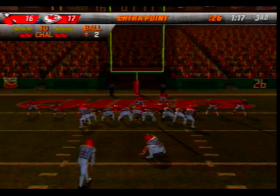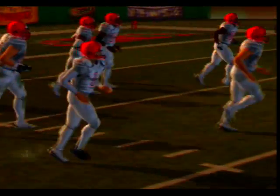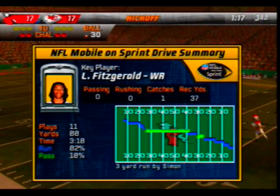Clement comes in for the point after, which will knot it up. The extra point attempt is good. Big opening drive, moving down the field and putting it into the end zone. That's excellent execution by the guys out there on offense. They look confident, moved the ball, and found the end zone. That's a great way to start the second half.